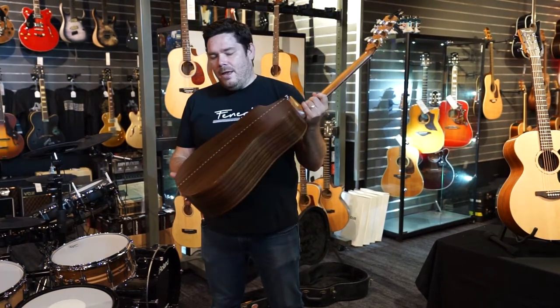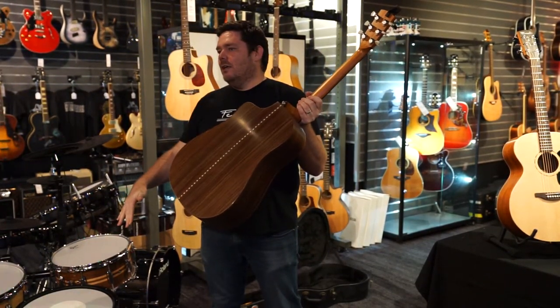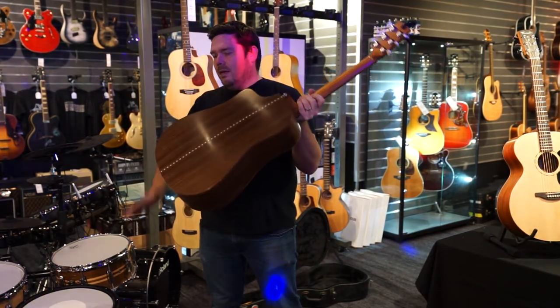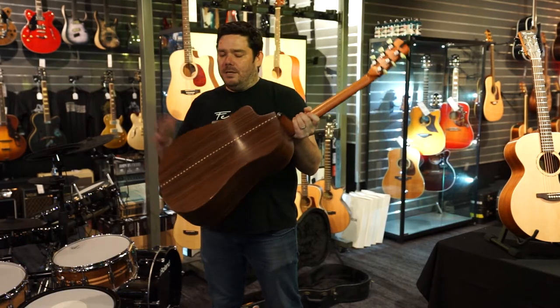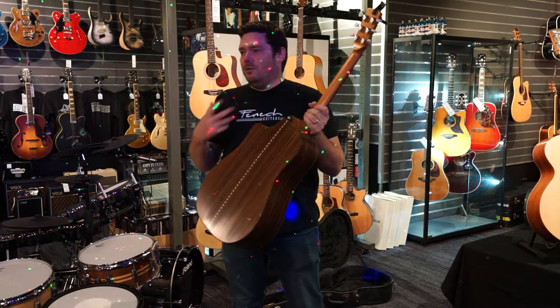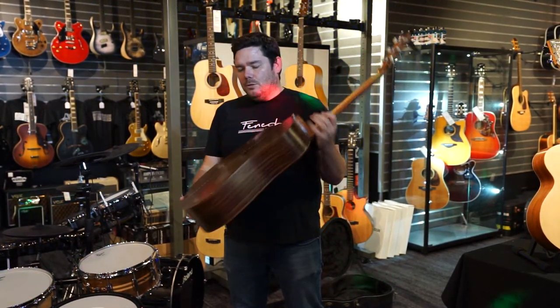Very, very hard to come by now. We're seeing a lot of the large manufacturers move away from East Indian rosewood because they can't guarantee supply. Basically, they can't do big numbers and guarantee supply. So there are a few makers that use rosewood back and sides. The top tier Maton uses rosewood back and sides.